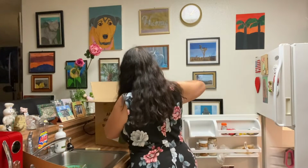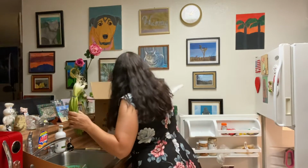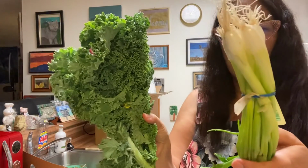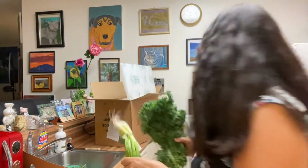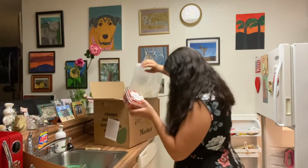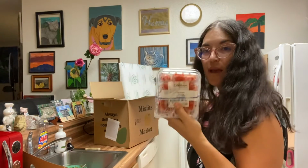We have onions. We have more kale, onions, green onions and kale. Another little package of tomatoes. These are organic ones.